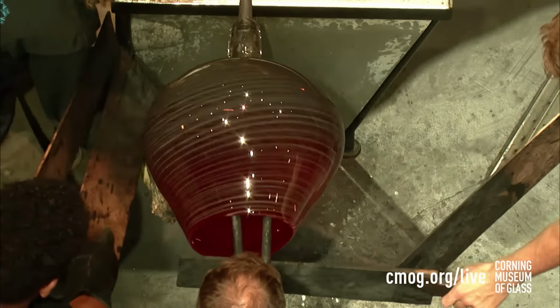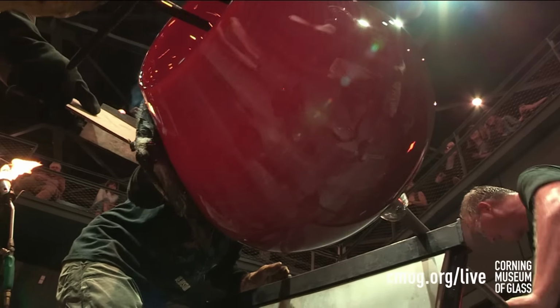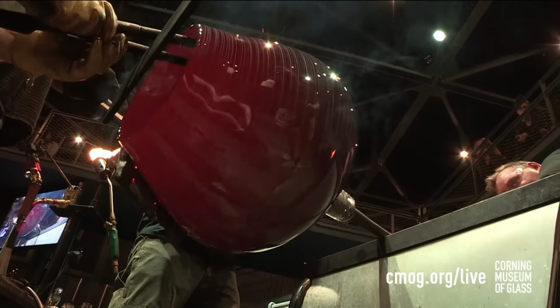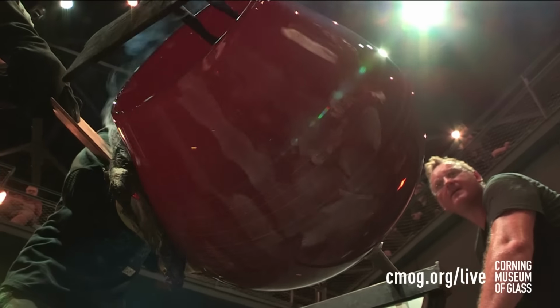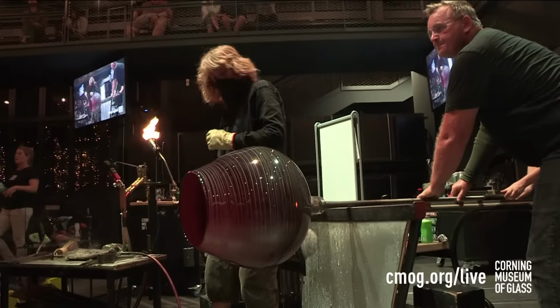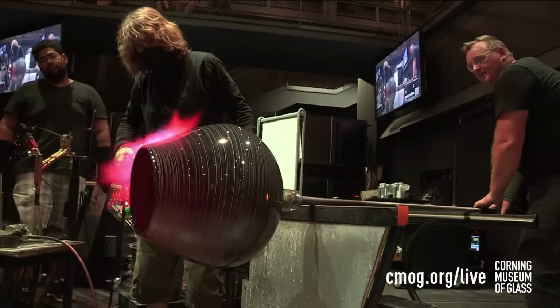Now, I saw a little bit of a wiggle in that bowl. Did you guys see how it kind of started to drape? And the fact that you don't see a lot of wiggle just speaks to the skill of your team right now. This is a beast to wrangle. The hotter this glass becomes and the thinner this glass becomes, the more it wants to move and flow and drape and fold like fabric. And so the rate that they are turning is so, so important. The amount of heat is so, so important.